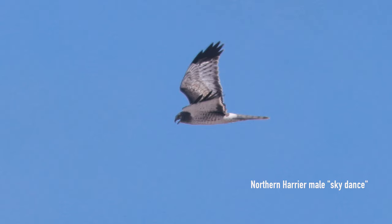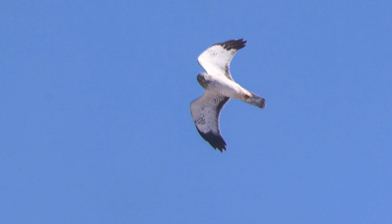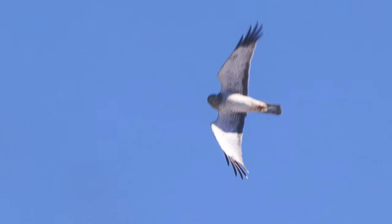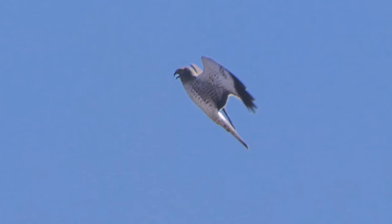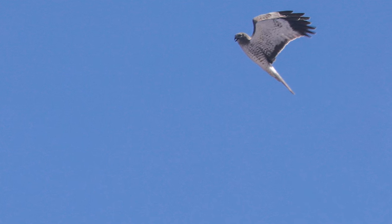And while watching the shrike, something else really cool happened. I heard this kick. Looked around and saw this male northern harrier doing these huge dives, kind of these U-shaped swoops. It was the sky dance courtship flight of the northern harrier. I'd never seen it before.